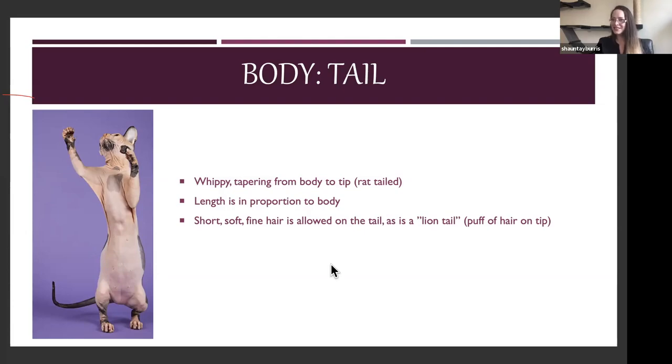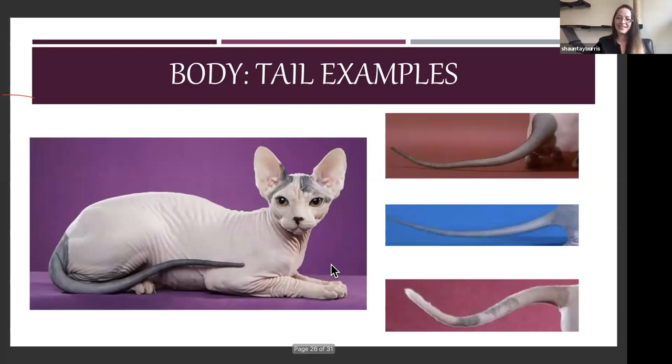I don't know if any of us have ever seen one that had a lion tail. I saw one maybe 10 years ago. So it's just not something we see really anymore, but we still allow for it. Here is some beautiful tail.